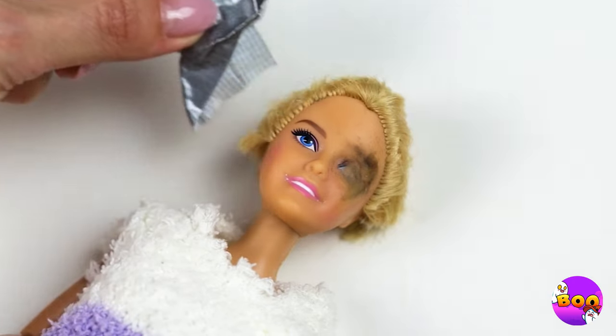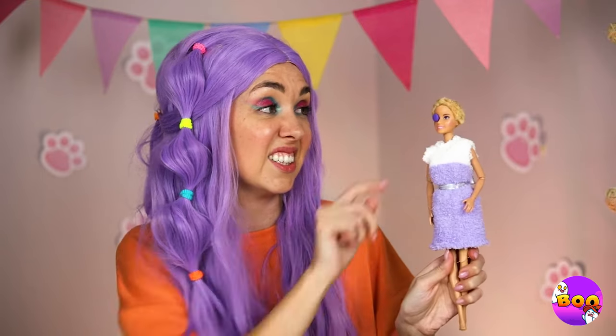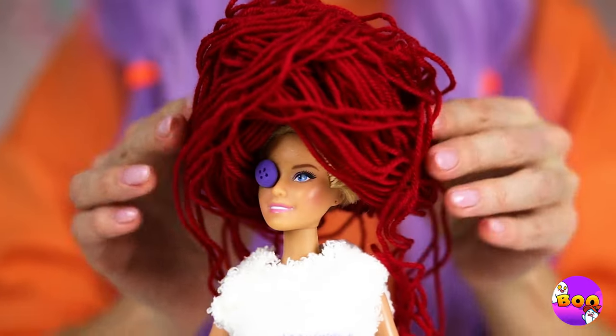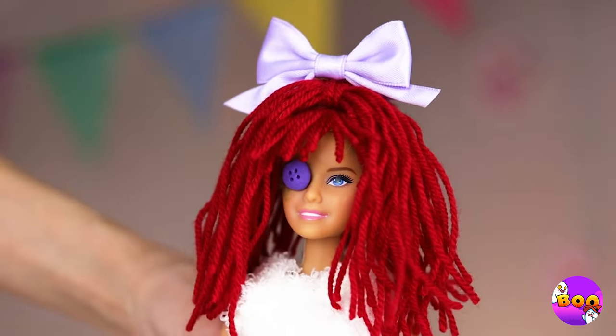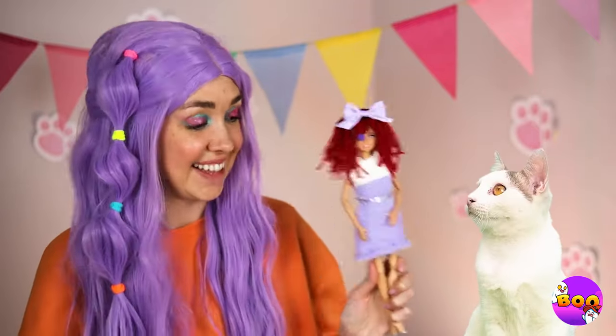Now let's do something about that eye. And a new do can work wonders. Just remember, sometimes less is more. Much better. Just add a bow on top. She's a brand new doll. A rag doll. Ragatha. Hey.